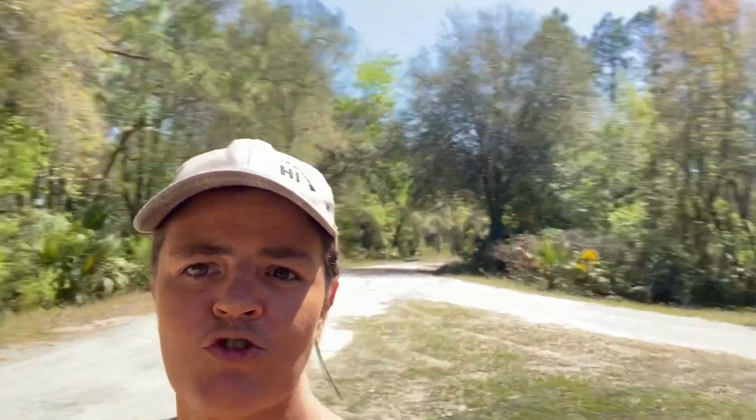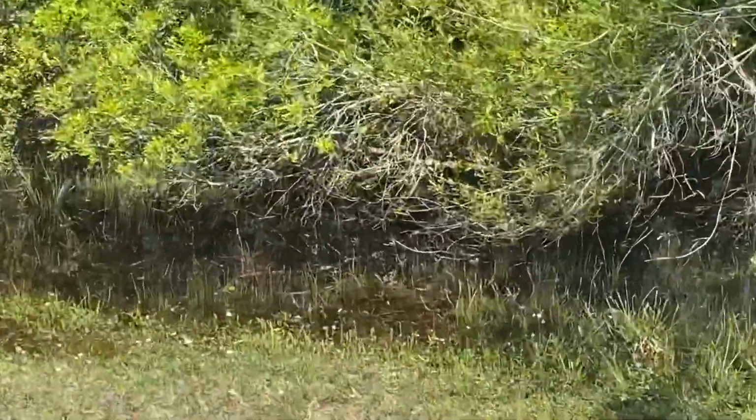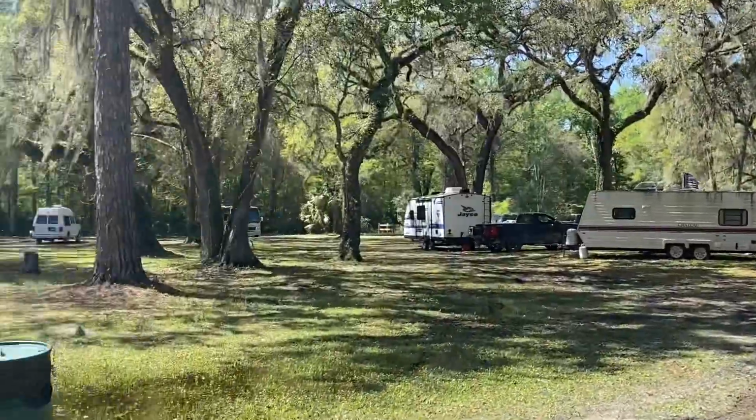All right, so Goose Creek Pasture is far more for snowbirds with their campers. There's a few tent campers. There are some hammock campers, lots of kayakers and fishers. So fishermen, lots of fishermen. So we're gonna go check it out. We've had a lot of rain since we've been here though. So very, very mushy.